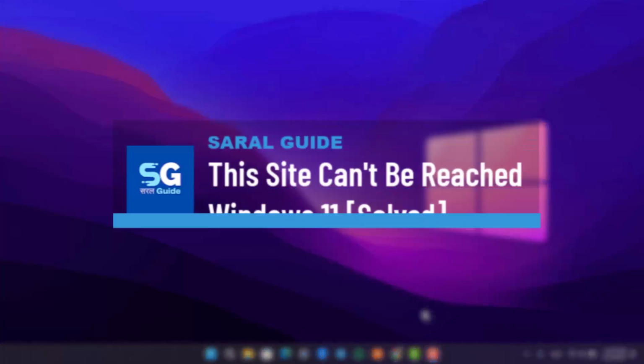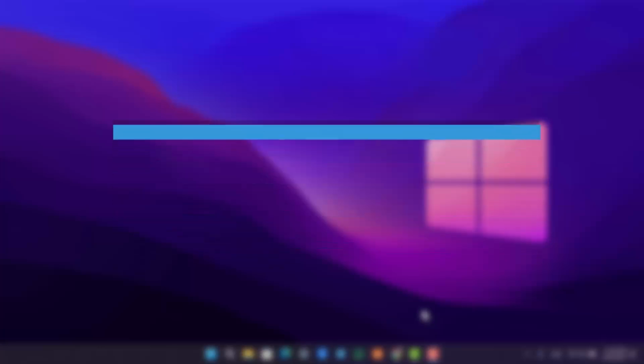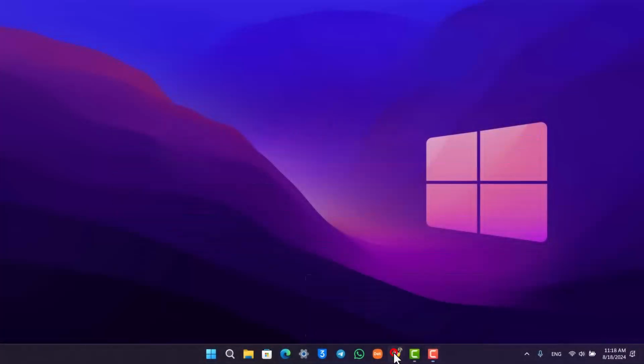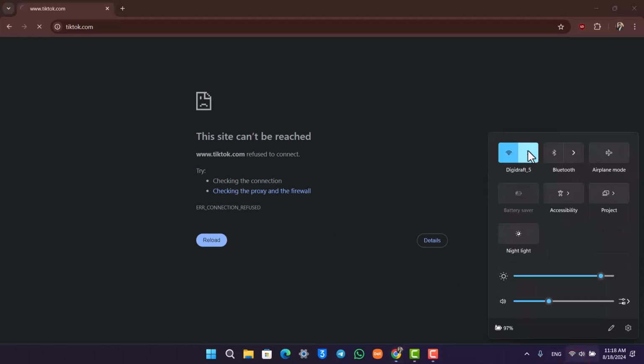This site can't be reached on Windows 11. So if you want to solve this site can't be reached issue on Windows 11, it's not a problem with Windows, or sometimes it could be the issue with the internet. So make sure your internet is working just fine.